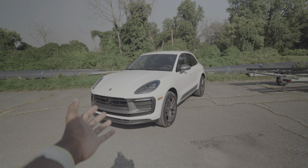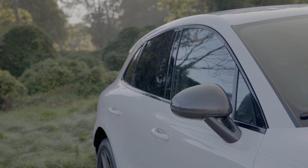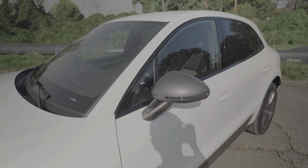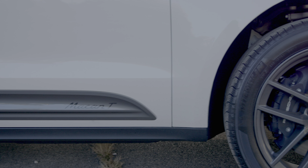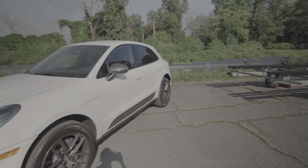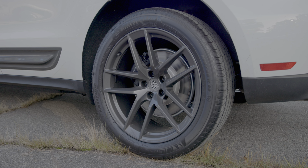Now, what you get with this Macan T package is mostly aesthetics based, starting with the mirrors. These are painted in an agate gray, or agate gray, I'm not exactly sure how you pronounce the word. Then you get this black side badge on the side with the Macan T logo. You have the door sill guards painted in black brushed aluminum. The rear tailpipes are painted in black. And then you get these super sick dark titanium 20-inch wheels.